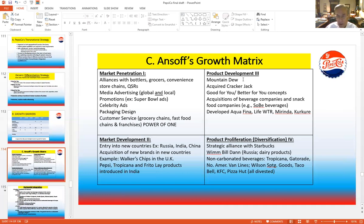It responded to a cultural emphasis on intensity. This was the time of the Vietnam War. This was the time when men were letting their hair grow long. All sorts of stupid things were going on. It was intense. People were coming back from the Vietnam War and reacting. Mountain Dew just appealed, and remarkably still does. So there were acquisitions of new beverage companies, development of new beverages like Aquafina, Life Water, Mirinda, and that product Kurkuri that we mentioned earlier in India. All of those were new products in existing markets.